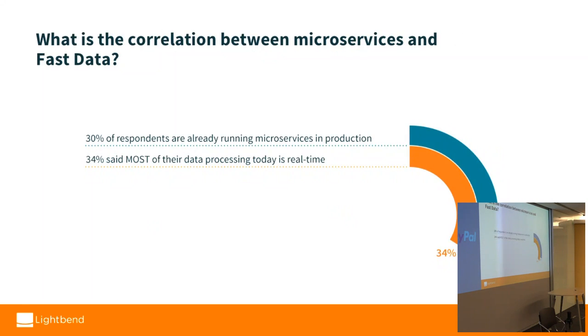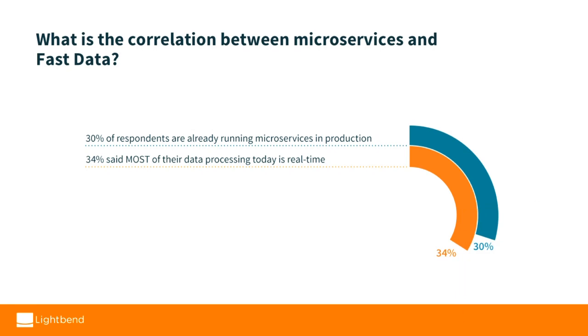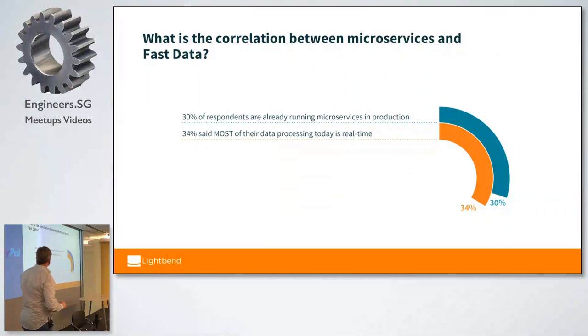And then the second part of that question, actually, this is combining the two, sorry. It's asking the question about, are you already using microservices in production, and are you using data processing in streaming mode in production already. So similar, and you'll see if you read the report, there's a lot of context here, but most of the people who answered yes to the first one also happened to answer yes to that one. So the correlation is very tight between the two. Again, probably that's not too surprising.